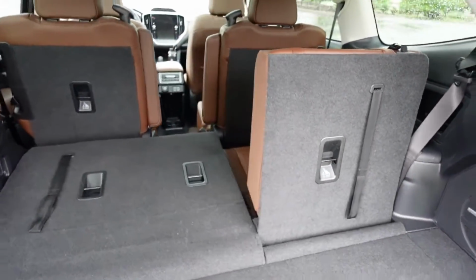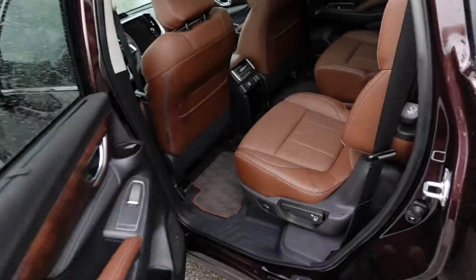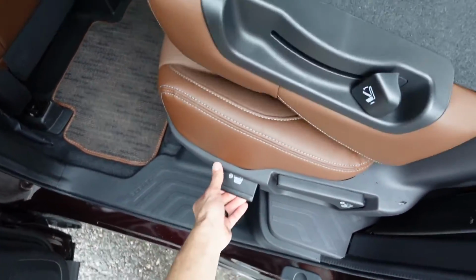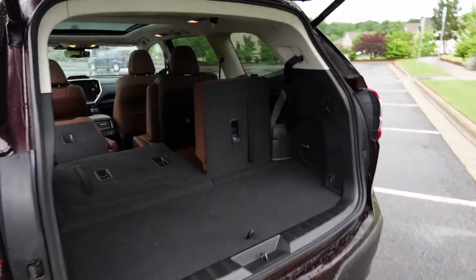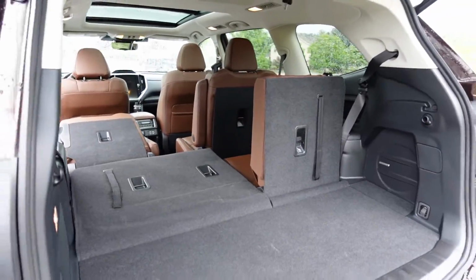Now from here, there's no way to get those second row down. So of course, we're gonna have to manually walk around, come back here, and then however you would like to do it, we can pull one down and at least get that flat. So a little bit of extra work comparing it to other vehicles, but you can see everything folded down, how nice it is versus with everything up.